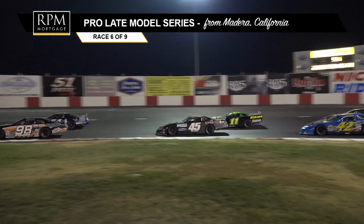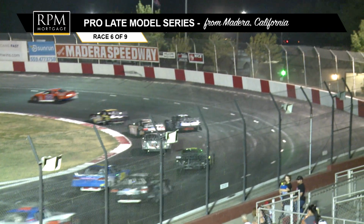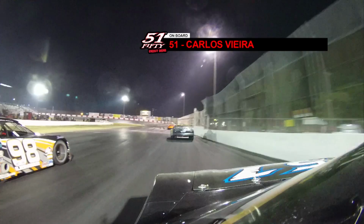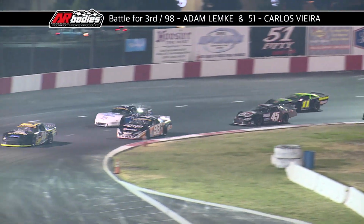And this has given Buddy Shepard a cushion here on lap 52, but that was a wild moment coming back to green here at Madera. Well, Aguirre moved from 8th to 2nd. Now he's got to move from about 6th or 5th place up to the lead. So this is going to be a pretty interesting night for that 45 car and the 11.